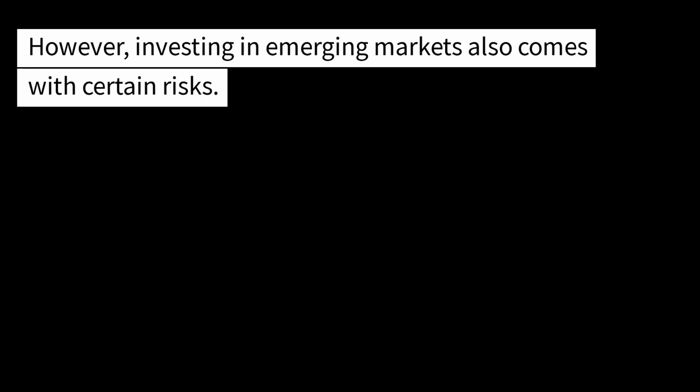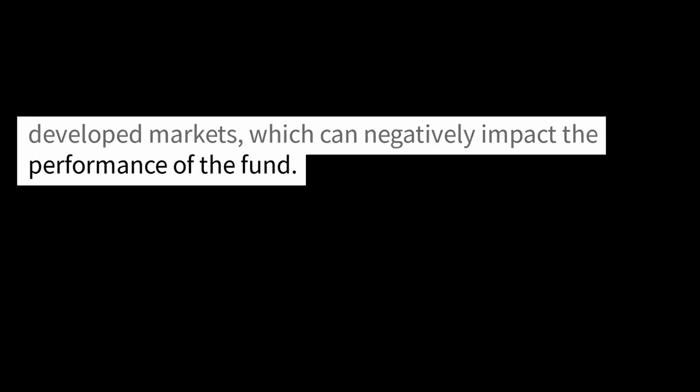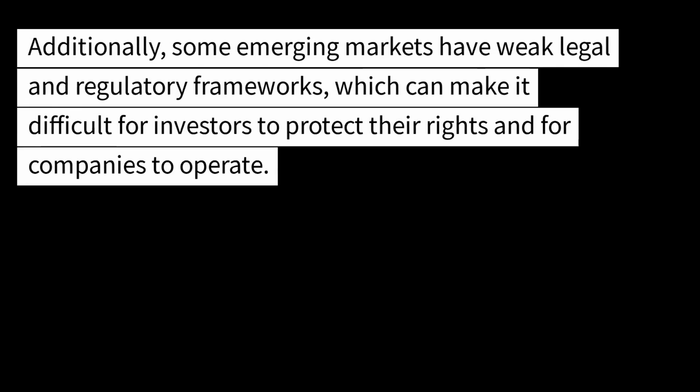However, investing in emerging markets also comes with certain risks. For example, emerging markets can be more susceptible to political and economic instability than developed markets, which can negatively impact the performance of the fund. Additionally, some emerging markets have weak legal and regulatory frameworks, which can make it difficult for investors to protect their rights and for companies to operate.